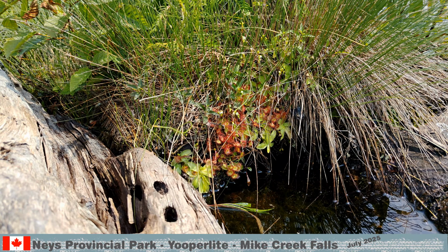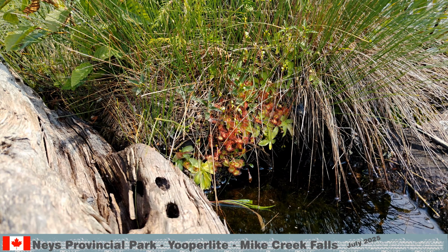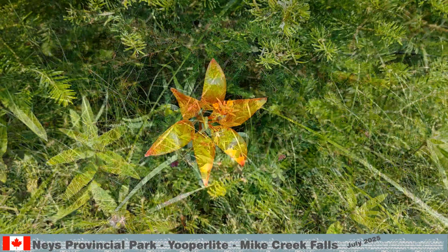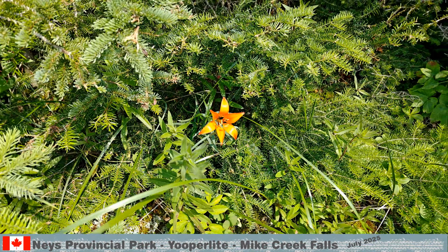Sundews or Drosera grew in another place. This is a carnivorous plant found in Ontario. But this is not the only plant we found. The red lily or wood lily bloomed in just one spot.